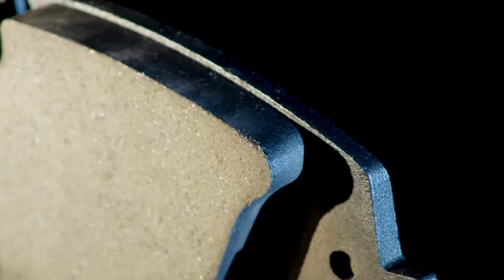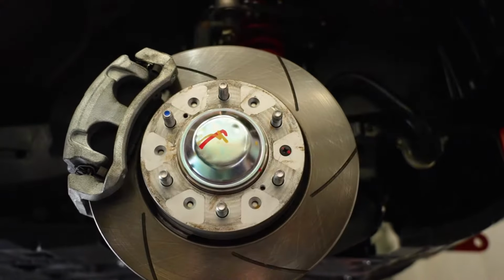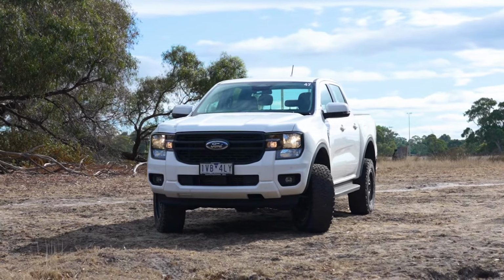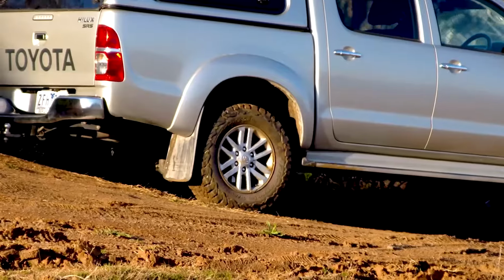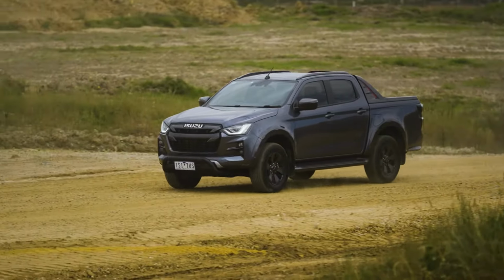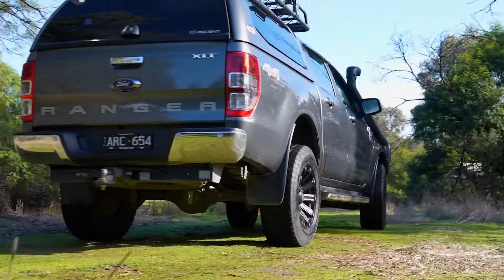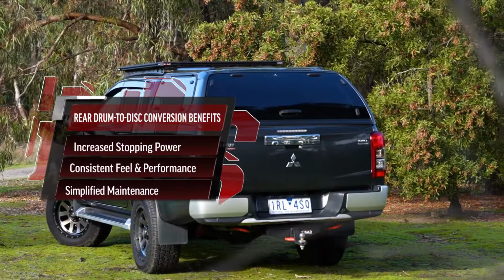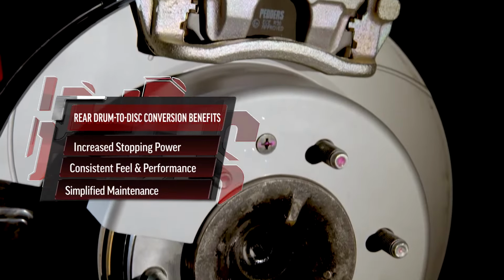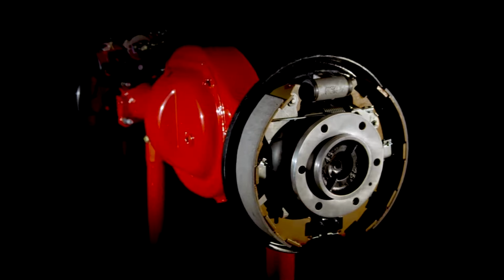When combined with Kevlar ceramic brake pads, this package is an excellent upgrade that is available for most popular four-wheel drive vehicles. If you drive a ute with drum rear brakes, then why not ditch the old tech drum brakes with the Pedders rear drum to disc brake conversion? Our brake conversion kits offer increased stopping power, consistent feel and performance, and simplified maintenance over drum brakes.